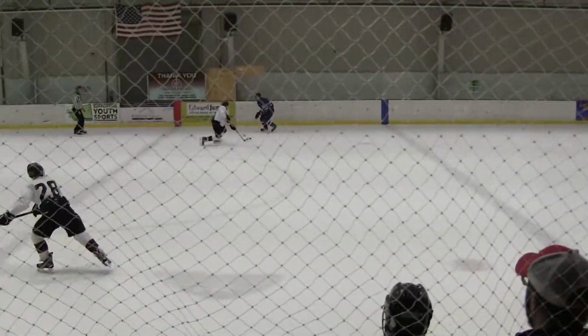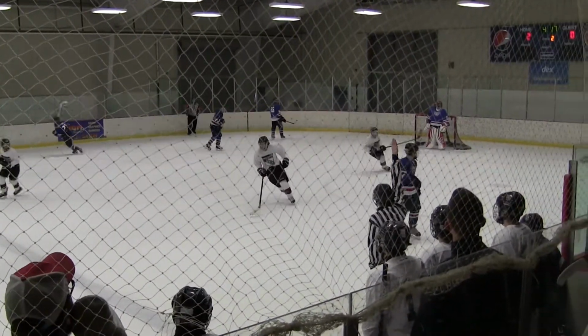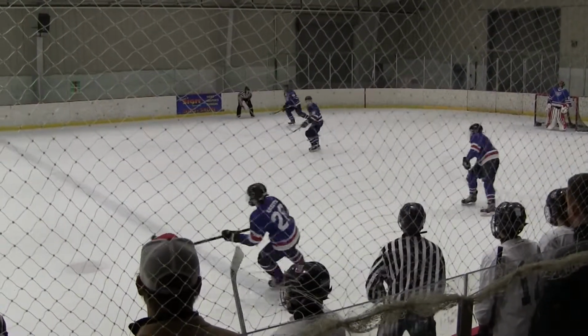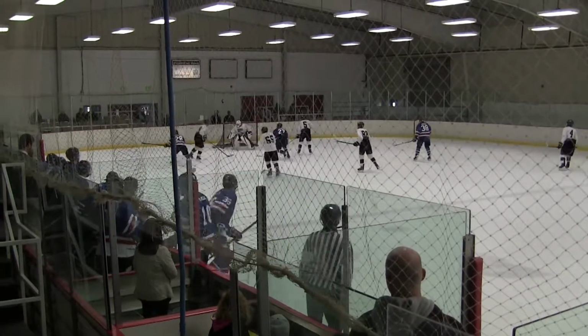Tri-Cities able to work their way around that. Nice job by Walsh to step up and pick that off. Vancouver will tag up. Oh, not enough. Didn't tag up quite far enough. Now we're onsides. Gives Tri-Cities a chance to figure out what's going on and look for a breakout now. They gain the zone. Nice block by Bruton.